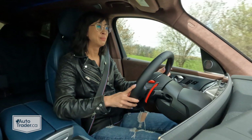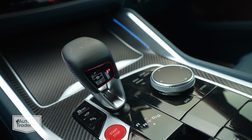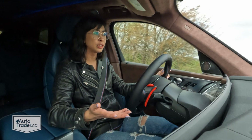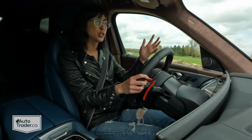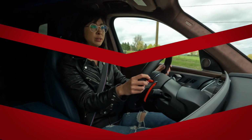If I had any complaints, it's that I really don't like this gear selector. I find it very clunky to use. And the other thing I didn't love is that the other day I was just driving around and the safety sensors were beeping at me non-stop, even though there was no real threat of danger. And it just kind of took me out of my luxury car fantasy. So I wish they would have sorted that out.